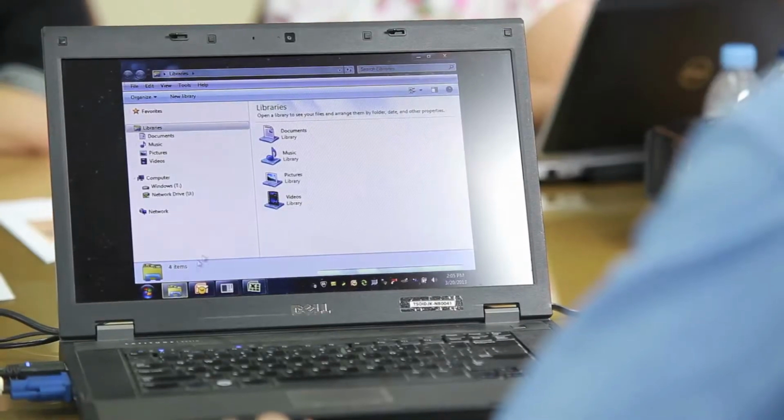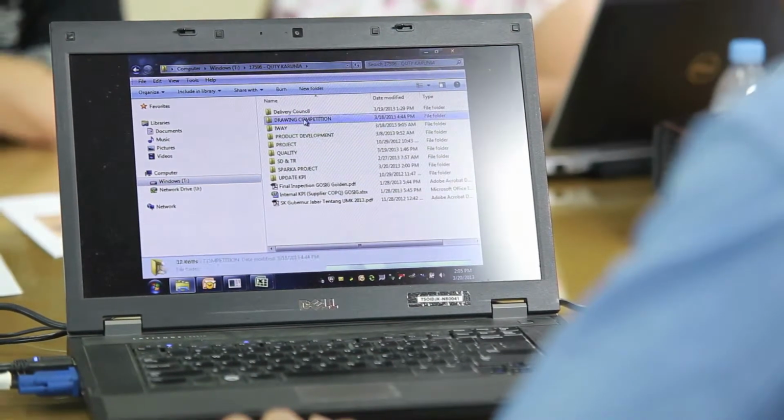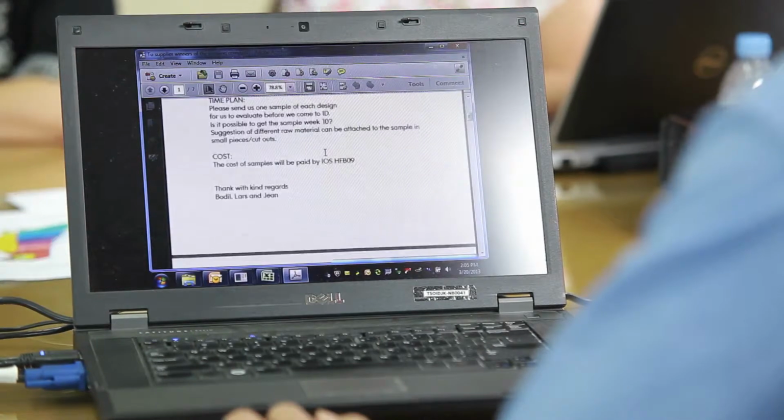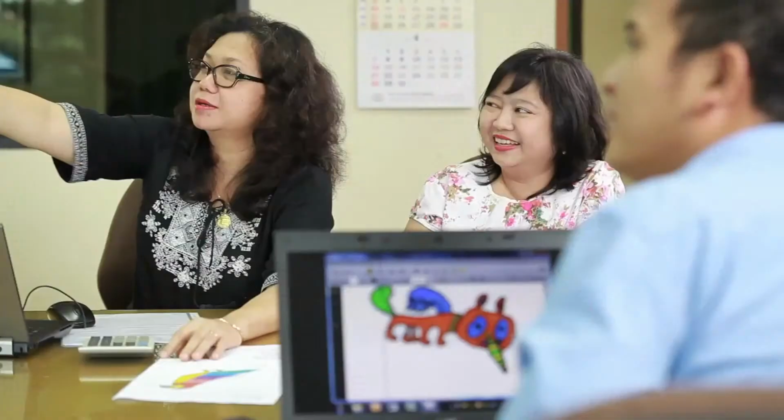So we put down all the requirements that we need to have written down, and also the sizes and colors that we suggest to use for this soft toy. Then we prepare a document and send it out to trading in Indonesia, and then trading talks to the supplier, and they follow up and create a sample of this soft toy.